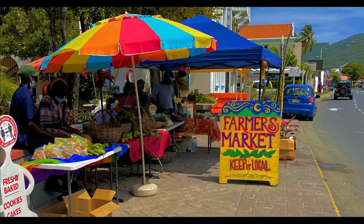I'm in Road Town, Tortola, to visit the local farmers market. It happens on a Saturday starting at about 7 in the morning. I'm a bit late, but I'll see what they've got. It's all locally grown, all really lovely things, but you really have to go early. It's not the cheapest produce, but it's really great to actually chat with the farmers and see how they go about planting their produce. Let's have a look.